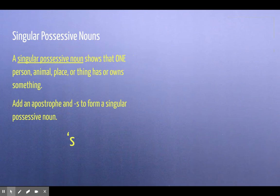So the new type of noun that we're going to be looking at is singular possessive nouns. And singular possessive nouns show that one person, animal, place, or thing has or owns something. When we are writing possessive nouns, we add an apostrophe and an S to form a singular possessive noun. So this is what we're going to be adding to our words: the apostrophe, and then the S.